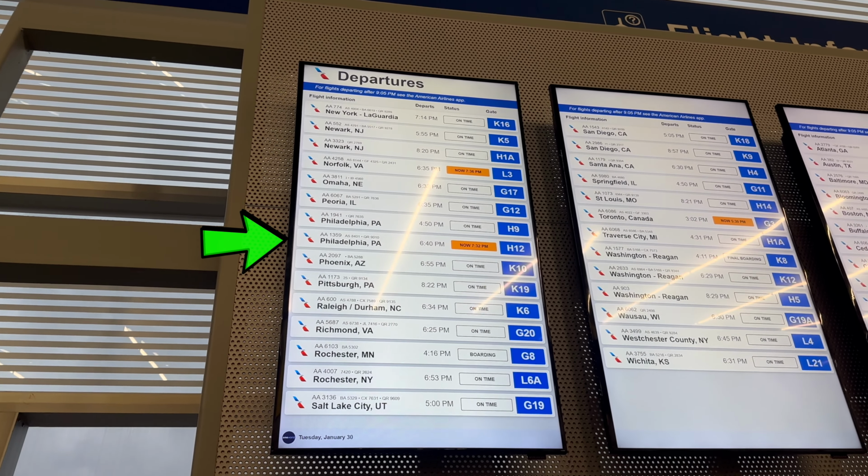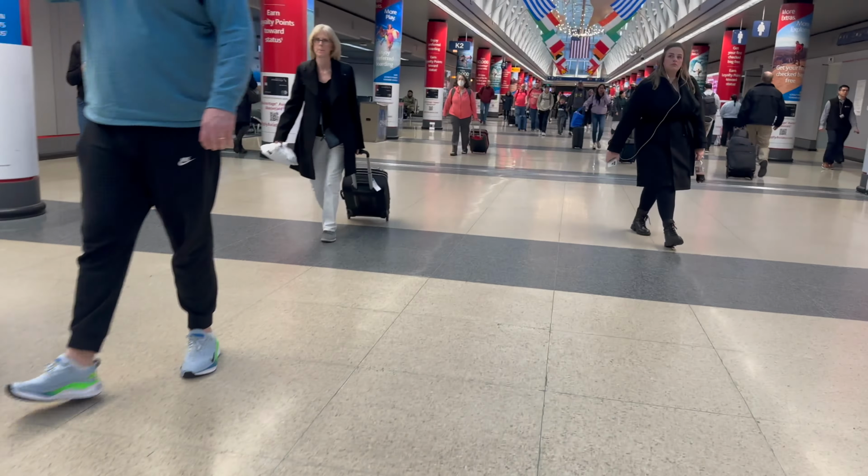Departure board, my flight to Philadelphia this evening departs out of gate H12, so let's head there now.